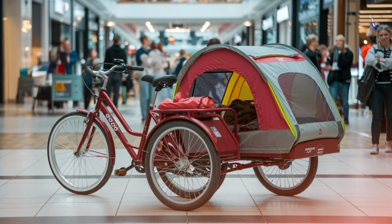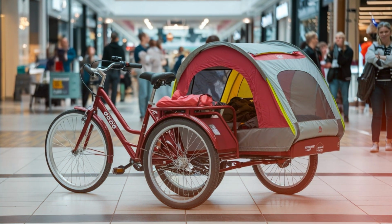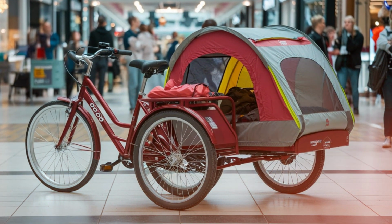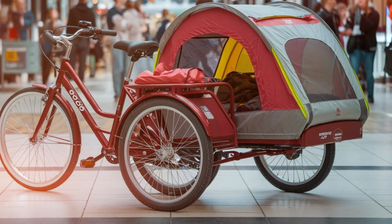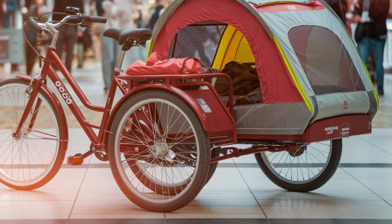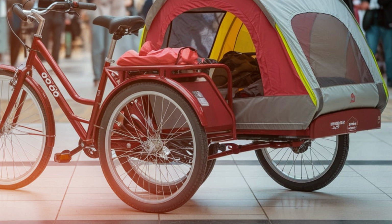It's hard to believe that something so small can be so capable. At first glance, it might just look like a quirky pedal trike with a cargo box. But take a closer look, and you'll see that it's actually a full-featured micro motorhome. A solo traveler's dream. This trike has it all: a sleeping space, kitchen setup, storage, solar power, and even a little table for eating or working.